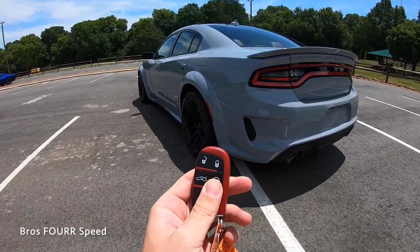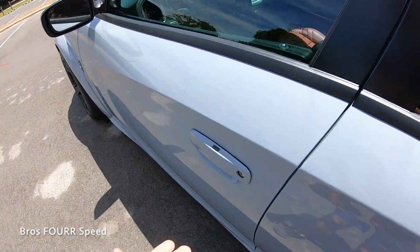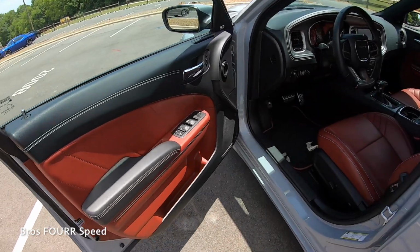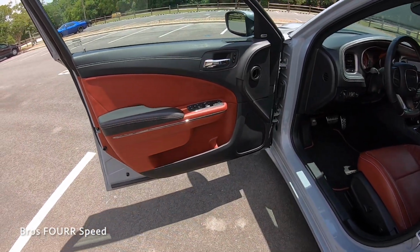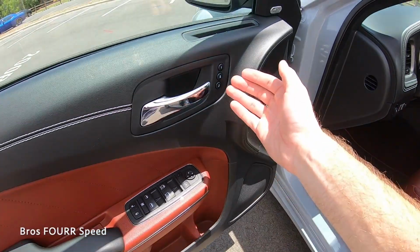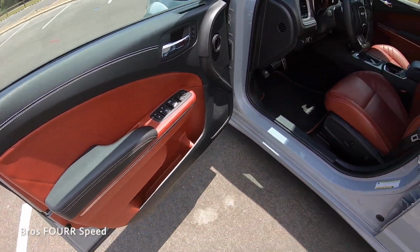We'll get some exhaust clips here in just a little, but with the vehicle locked, all I need to do is place my hand up underneath the door handle. It will automatically unlock. You can use that button to lock it, of course. And then this front door panel matches the rear one very nicely. A lot more storage in the lower section of the door. This even has memory seating adjustments, all of the mirror controls, as well as the window adjustments.